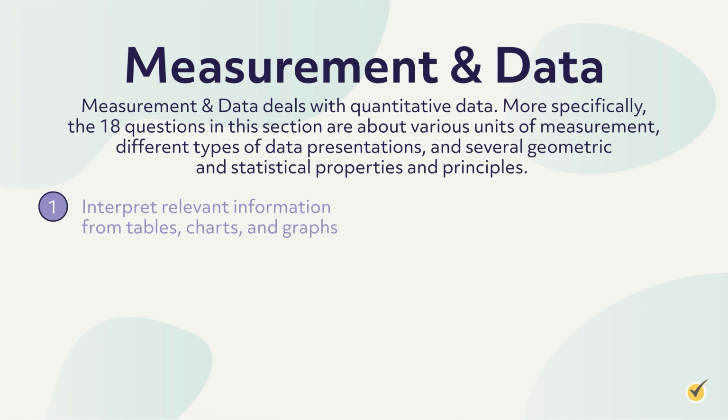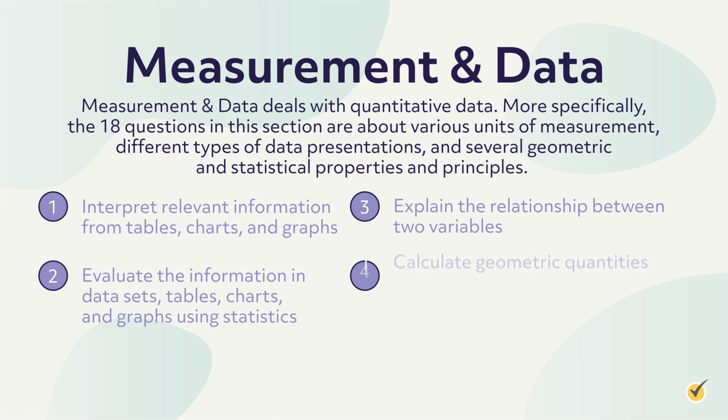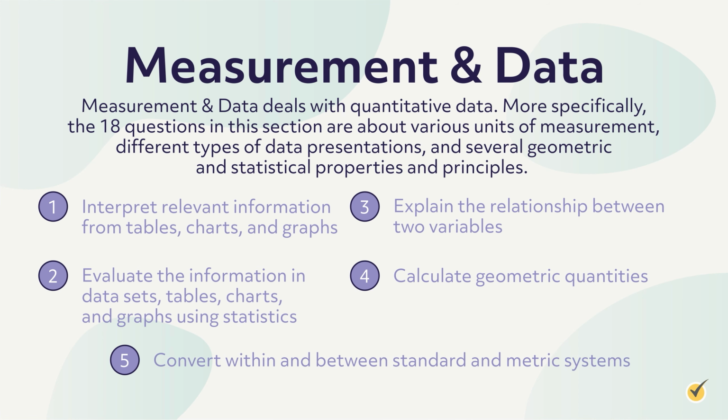Interpret relevant information from tables, charts, and graphs. Evaluate the information in datasets, tables, charts, and graphs using statistics. Explain the relationship between two variables. Calculate geometric quantities. Convert within and between standard and metric systems. Here are some practice questions for you.